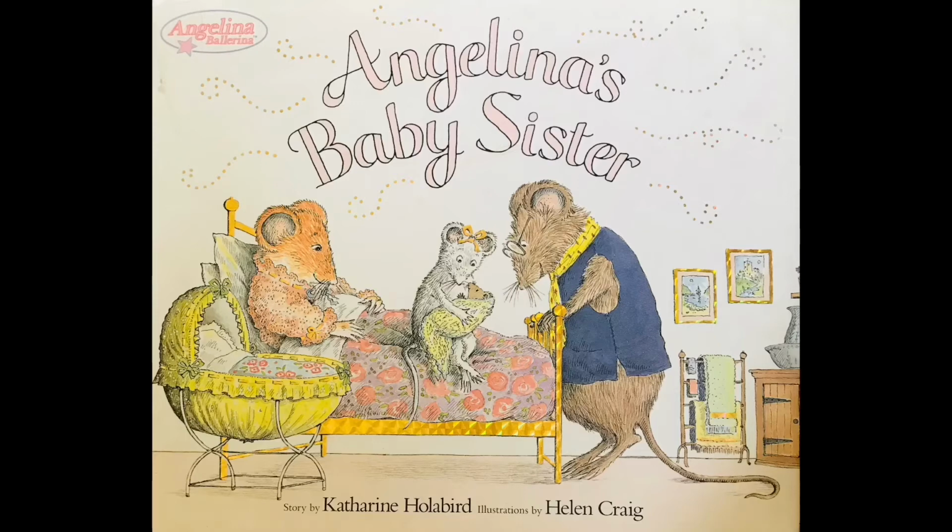Mice can have families and mice can have babies, but they live in holes or burrows and they sleep curled up, not in a bed under a blanket. And so that helps me to understand that Angelina's Baby Sister must be a fiction story because what I'm seeing on the cover is something that could not happen in real life. It would only happen in my imagination.